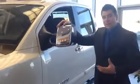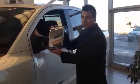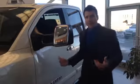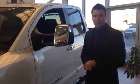Now this vehicle is really nice for towing, as I mentioned before, and one of those features that's nice on it is trailer tow mirrors. So these pull out, now you have extensions. You don't have to go to Cap-It and buy those $60, $70 extensions that slide on and wreck your paint. These ones just pull out nicely.